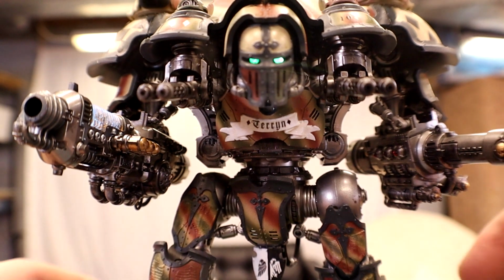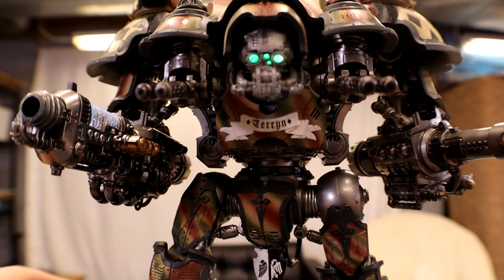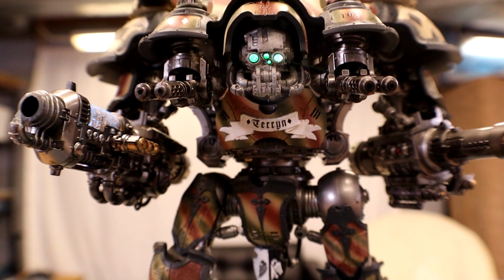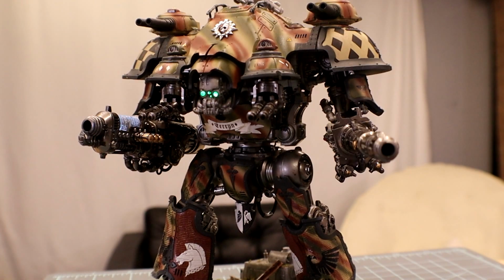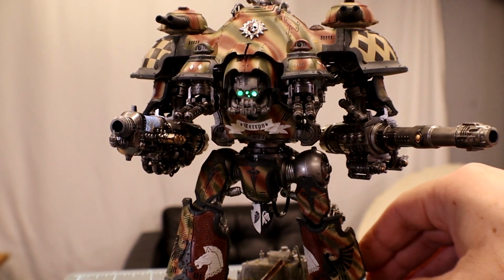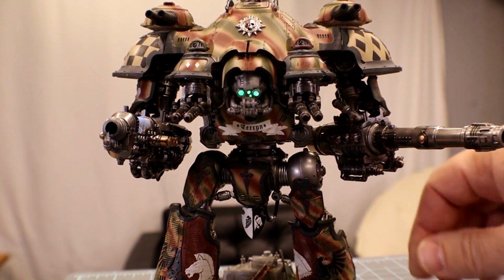And we obviously went out of our way to get all four of his eyes replaced and up and running. That way it's not just two big green eyes staring at you. But yeah, I think that's really cool. So anyway, I think that's going to be it for our Knight Castellan. There's the LEDs. That's his plasma gun lit up all nice. I think we have a good balance here.